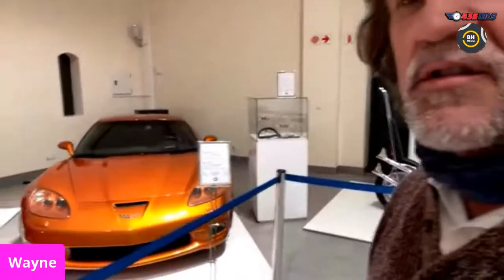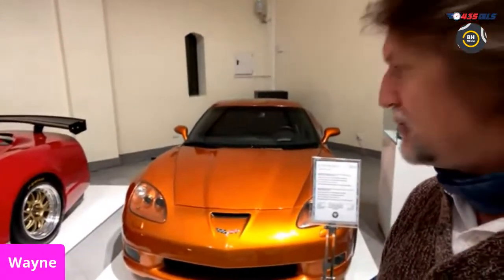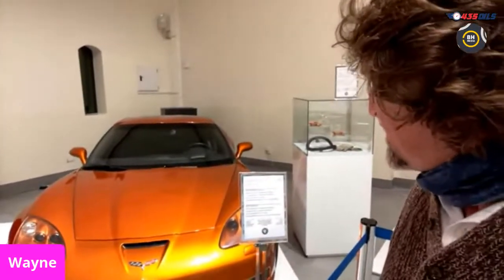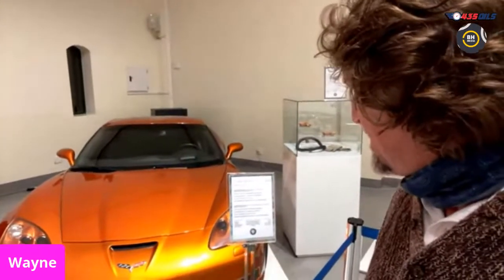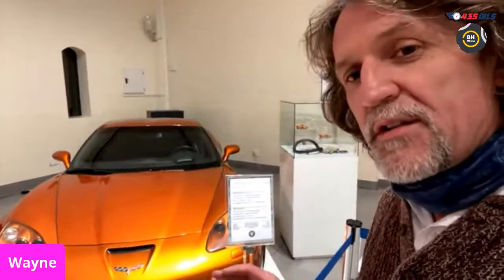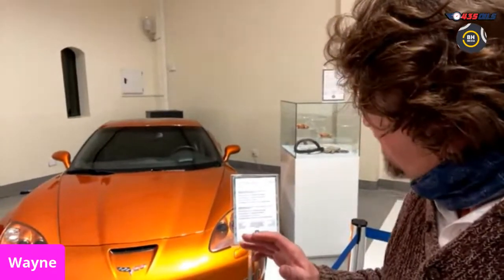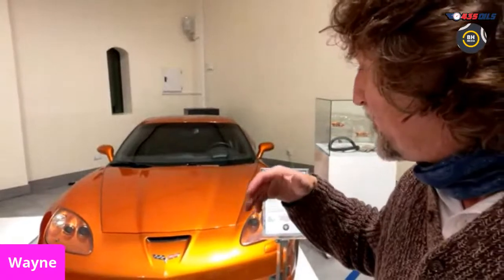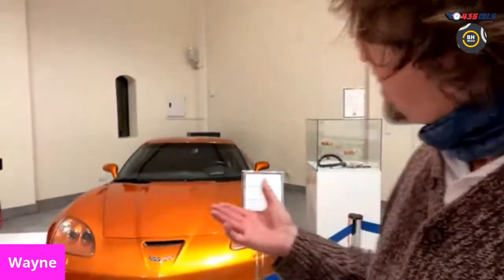Right, so this Corvette Z06, phenomenal car. This is a 7-liter V8, 377 kilowatt motor. This has got a 6-speed, does 320 kilometers an hour. It's got those titanium rods. It's really a fantastic car.